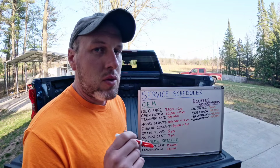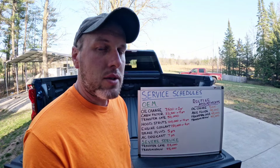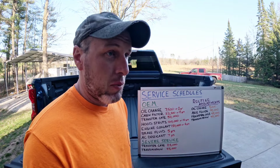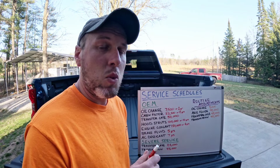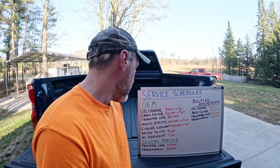Brake fluid, every 5 years. Brake fluid likes to accumulate moisture, and over time that moisture will break down your brake lines and rot them out, and your seals and brake calipers will start seizing up. And water doesn't compress the same as hydraulic fluid. It actually squishes more, so you get a spongier pedal feel over time as more accumulates in the brake fluid system. That's why they want you to flush out the brake fluid every 5 years.